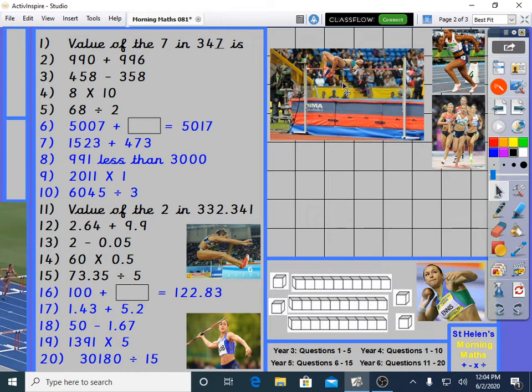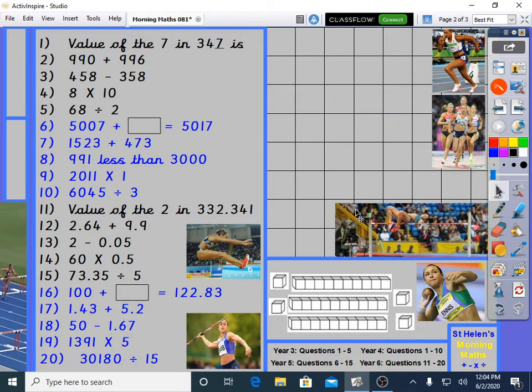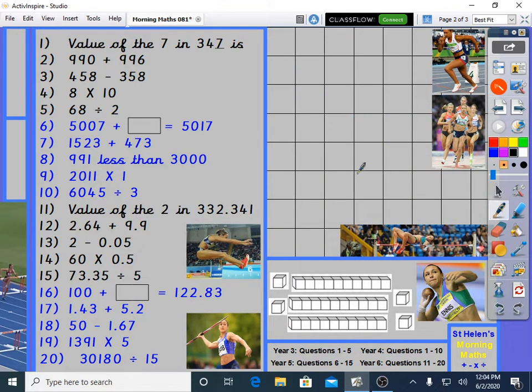She would come up to about here, and she runs and jumps over a bar there without touching it, which is absolutely amazing, really. Most people could certainly not do that. So her high jump best, 1.95 metres. Let's go on to question 14.